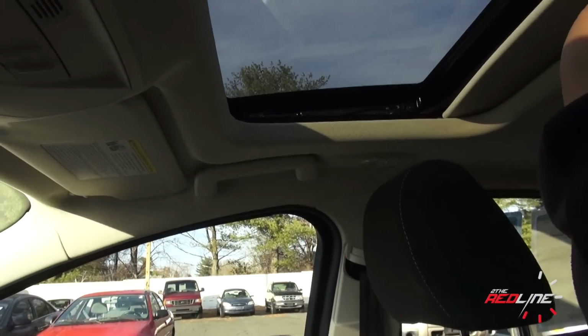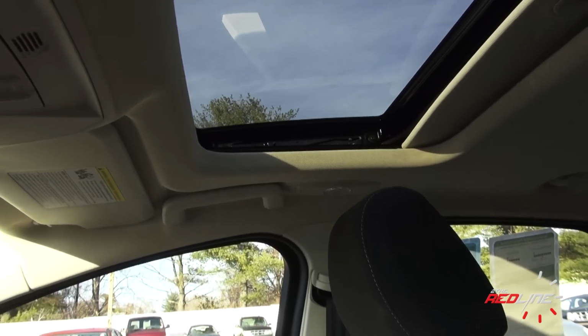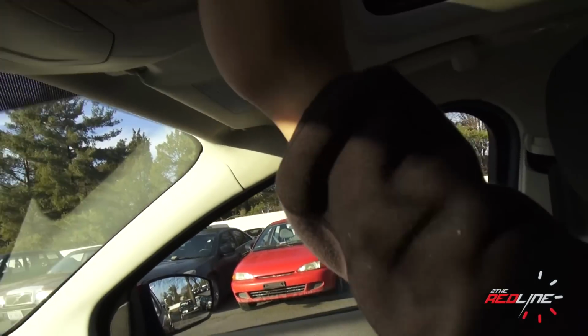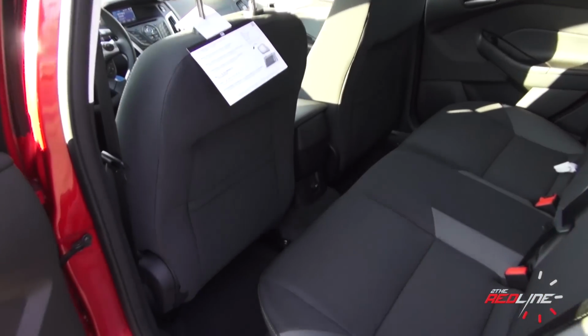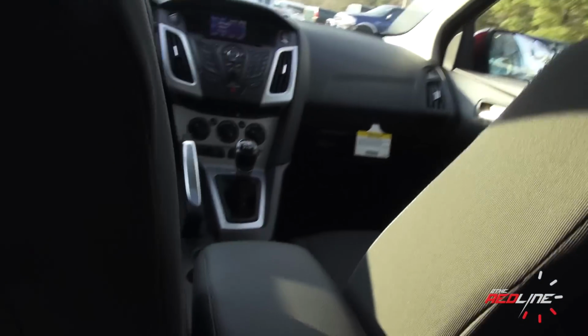You can see this one has the moonroof, which is a much bigger size moonroof than the Fiesta. And you can see the headliner in here is also a really nice material as well. Now, as a compact car, the Focus's back seat is definitely a little bit behind. It's on the smaller side for the class.